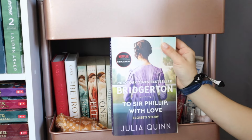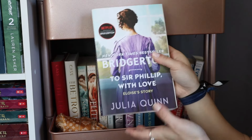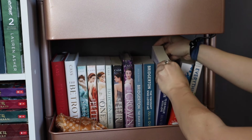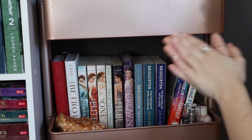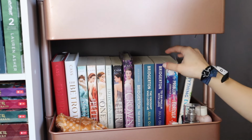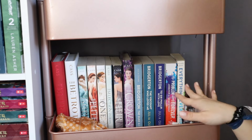But I do have the 5th one, which is To Sir Philip with Love, because I love Eloise and this is her story. But I do want to go through every single book and read them before I get to hers, because I think it'll be that much better. And then I have The Problem with Forever by Jennifer L. Armentrout, and then Everything Everything by Nicola Yoon. So yeah, this is the last of my books. So that is pretty much all what's on my shelf.